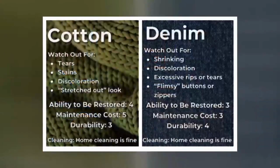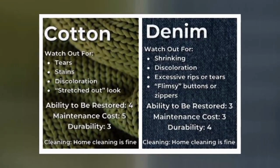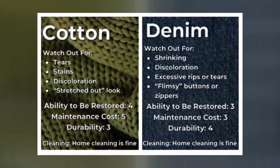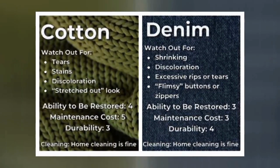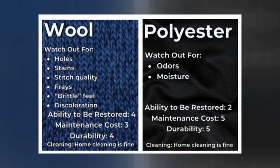Can we take that video, Thomas? Yeah, there we go. So it's like they've broken it down by the different types of material and really making it, okay, if you want denim, these are the things to look out for, as well as, hey, is this something that I can wash at home, or do I need to take it to the cleaners? So it's really, really helpful.